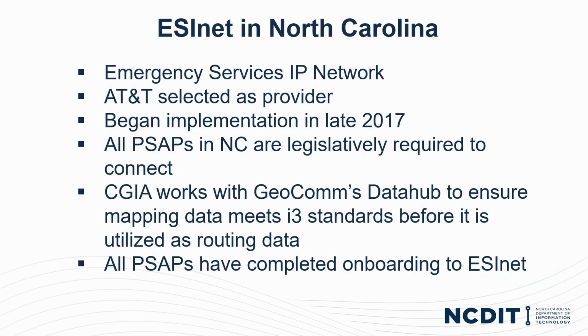So we've been talking about this emergency IP network. We call it the EZNet. You'll hear that a lot when folks are discussing it, especially when you're talking to your counterparts on the 911 side of the house. Back in 17, this was implemented. We had a lot of forward-thinking legislative folks and leadership in the state who got everything set up right to make sure it could be done right.